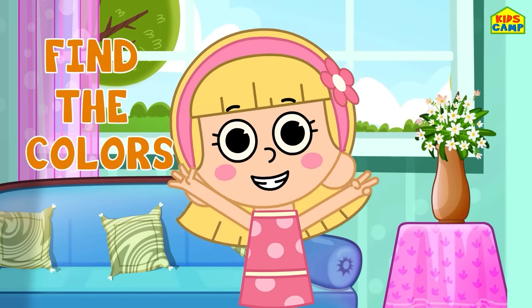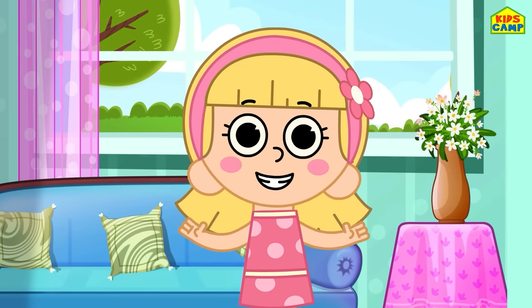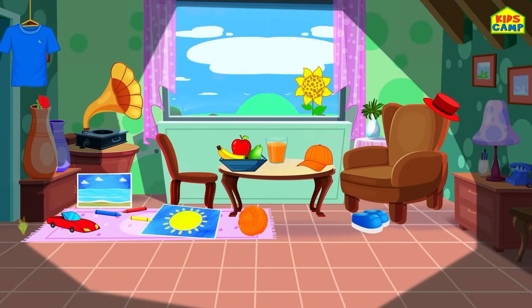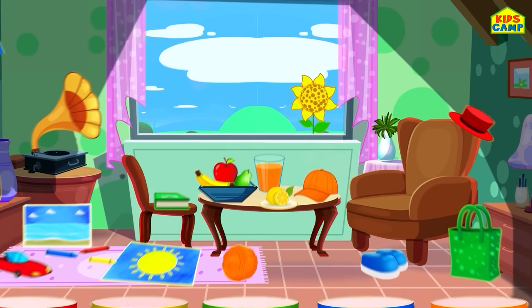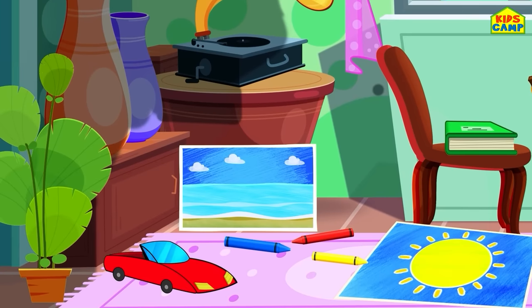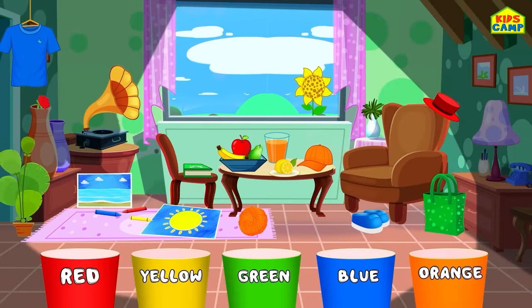On the buckets. The first color that we have to find is red. Can you spot everything red? Let's get started. Can you find anything red? That's right, a toy car. Yes, it's red. Let's add it to the red bucket.